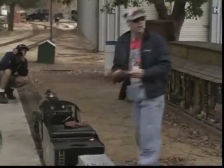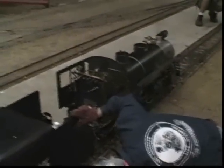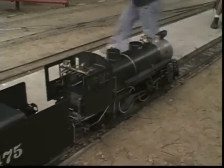Let's move past all the interesting details and get to the real fun, the wonderful ride around the park. The engineer first puts on his gloves, oils all the moving parts, and loads some passengers. Then he opens the throttle and pushes the Johnson bar forward to get us going.